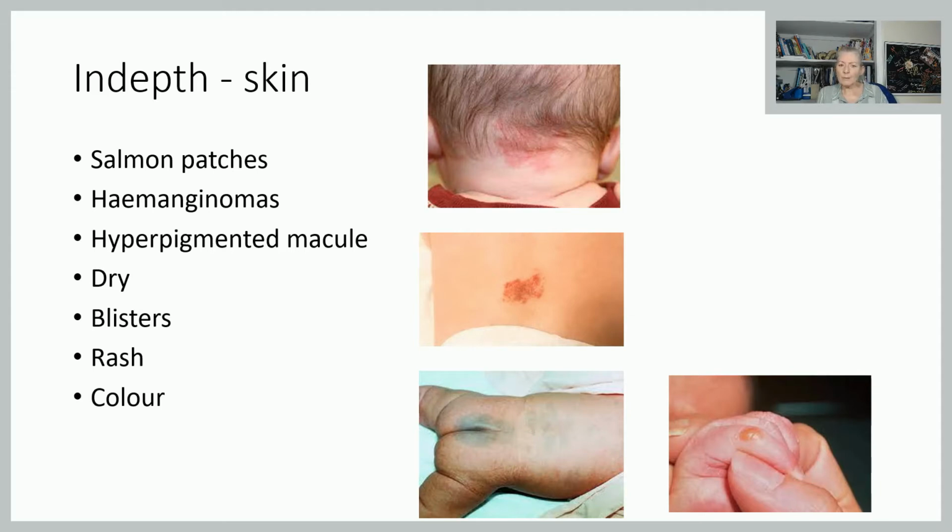So salmon patches are what are commonly referred to as stork bites, and this first picture at the top here, you commonly find them on the nape of the neck. You find them above the eyes or between the brows, and they are really just slightly dilated blood vessels, and they do tend to fade as the baby gets older, and often you'll find that they only really reappear when the baby gets really cross and is crying, and then they become more prominent, but they do tend to fade, and by about 2 years old they've usually gone.